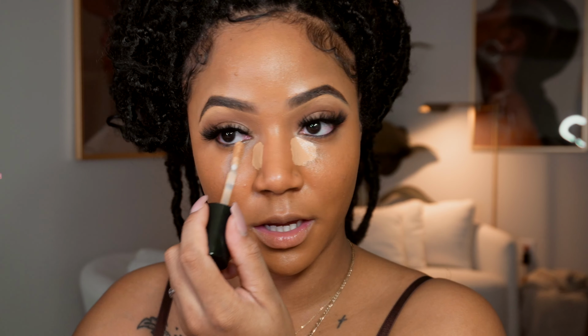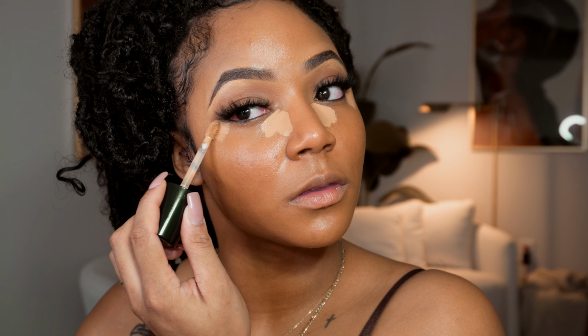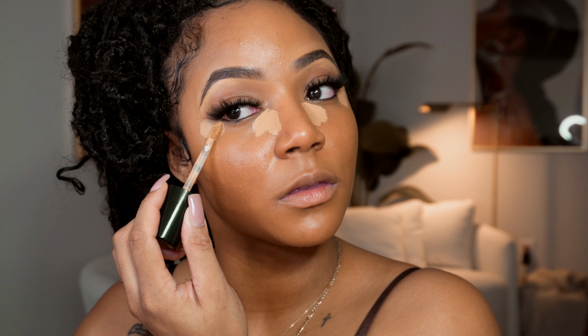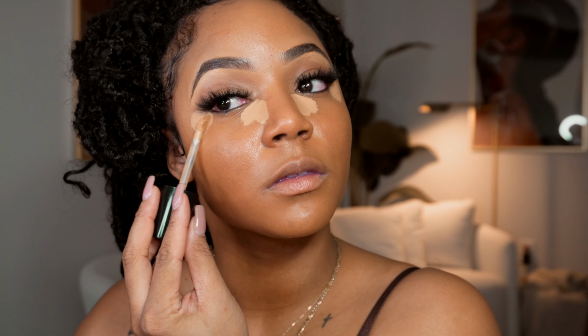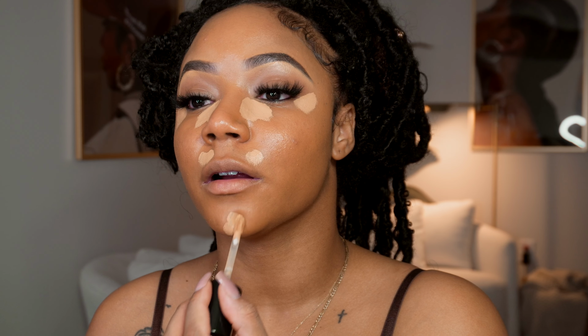I am going to use my Born This Way in the color Sand once again, and I'm going to go underneath my eyes, leaving it like a little triangle in that corner, and then I'm going to bring it on the outside just like that. Add a little down here and right here.